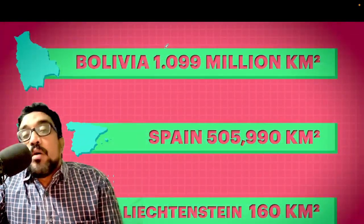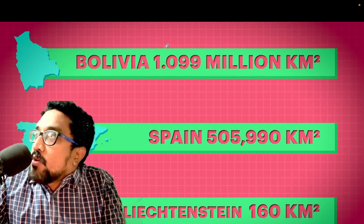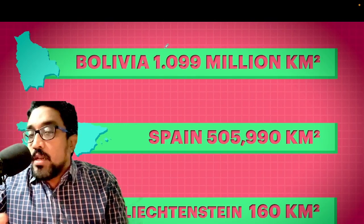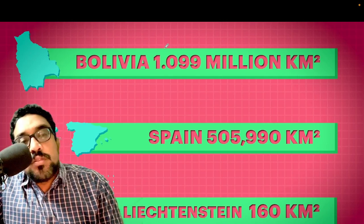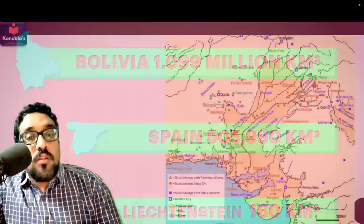In modern terms, the Indus Valley civilization is almost the size of present day Bolivia, nearly two times the size of Spain, and hugely bigger than the present day territory of Liechtenstein. So it's a big geographical region.